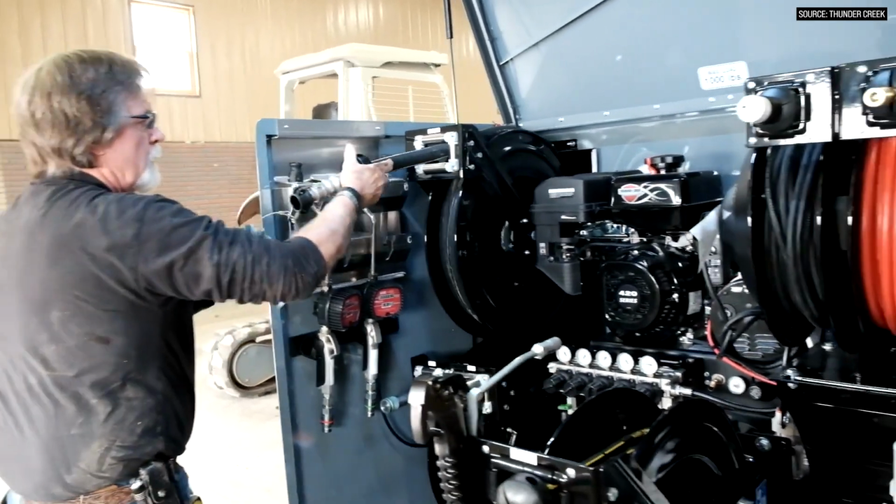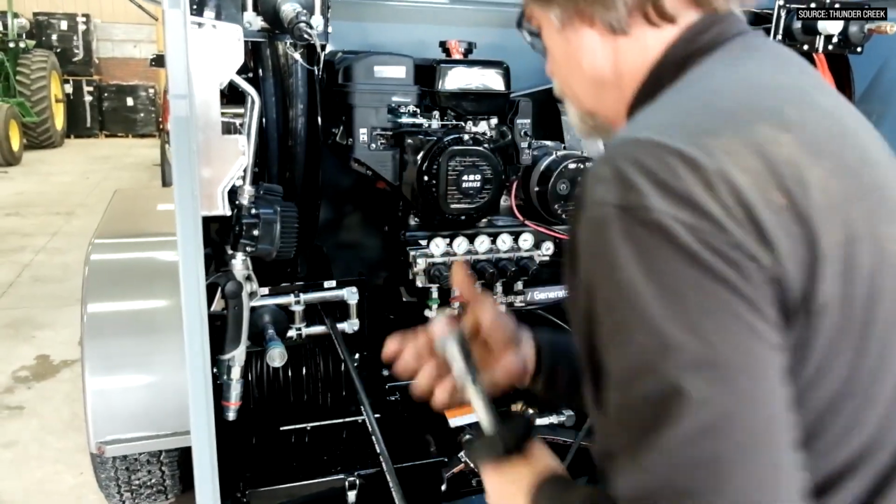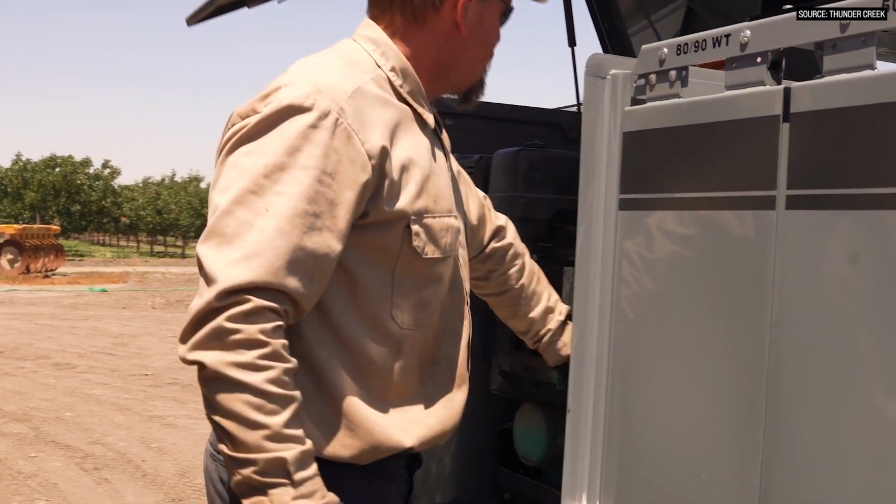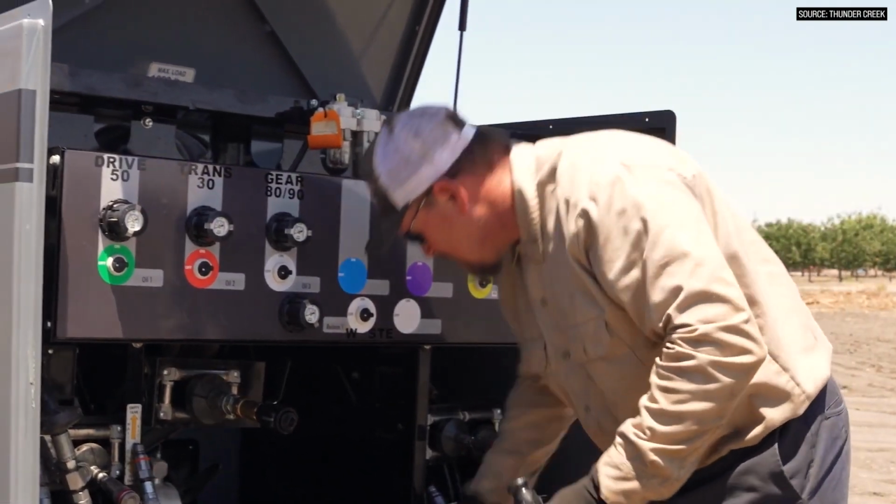You guys aren't just a fuel trailer delivery system. You guys have several other kits you can outfit this with. Can you go into depth of what options and features you can get on these things?